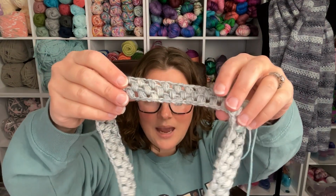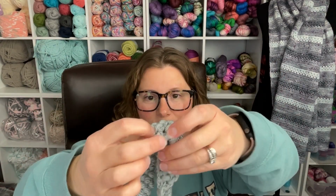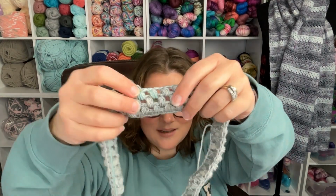I sat down and I started working on my juniper cowl, and I was determined that I was going to sit there until I used up the gray color and at least started the next color. So that's what I did.